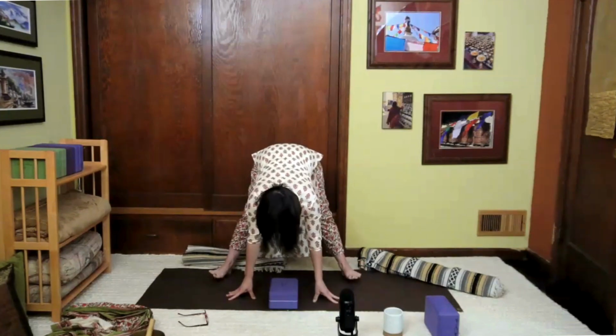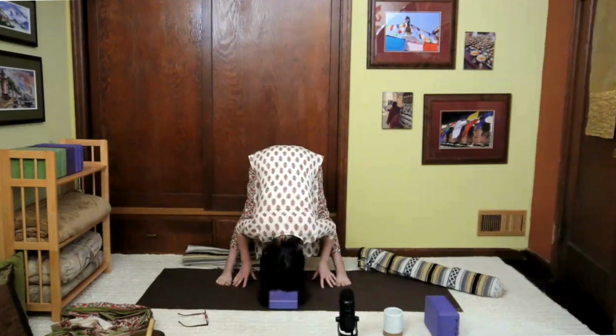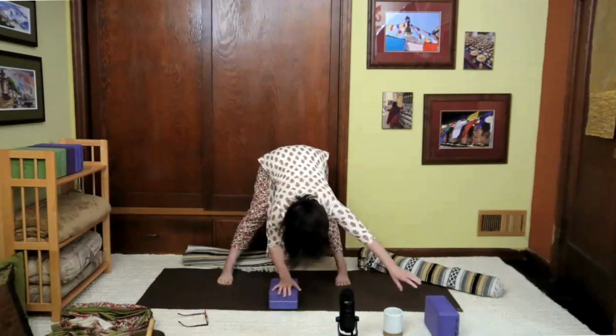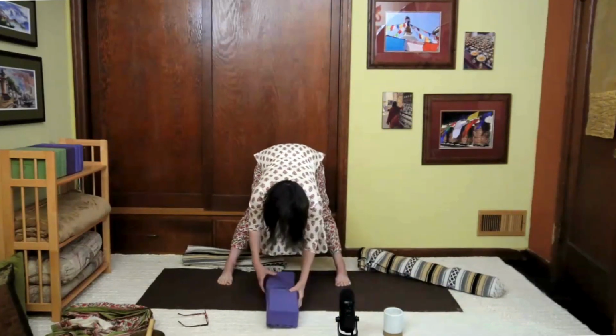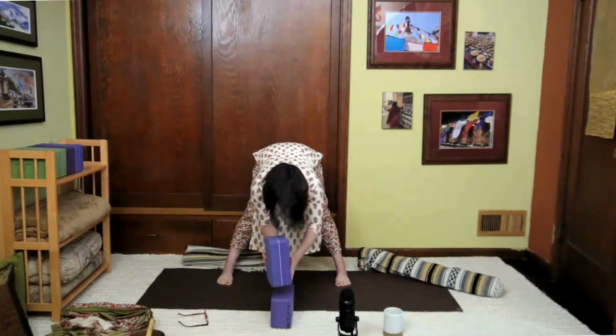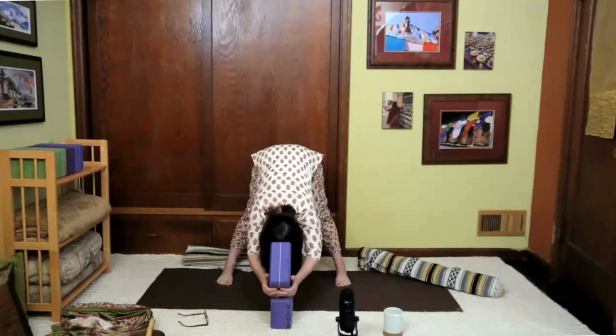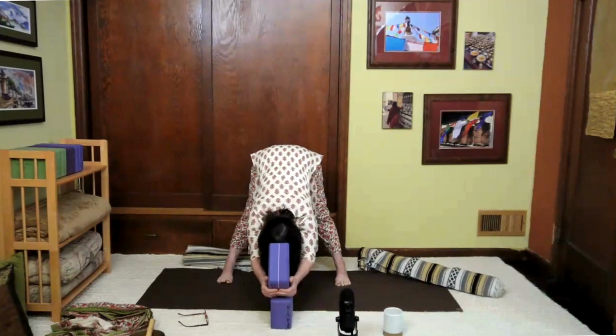So for those of you who need to use a block, I'll demonstrate this way. The crown of the skull is going to press firmly down against the block. For those for whom your hamstrings will not allow you to come down this deeply, you're going to stack a couple of blocks. I'll make pretend, and then turn one block, like I just turned this one. Place your hands there to hold the block so you are able to press the crown of your skull into the block.